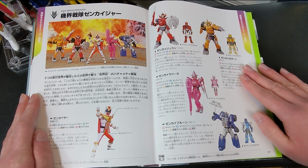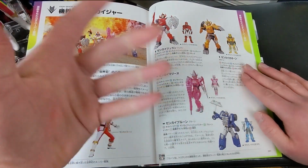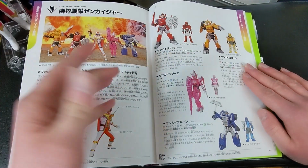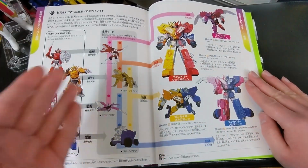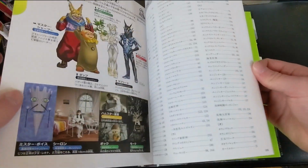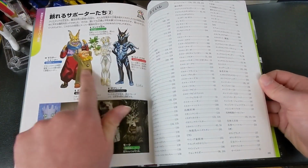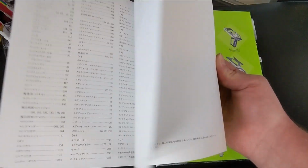This book is always going to become out of date very quickly because of just how Sentai works. But this is pretty cool. You get our Zenkaigers, and instead of forms, you just show their Kikaioid modes. So that's pretty sweet. And then of course there is even the mecha page for them, with the different combinations between the mecha and everything. And then from there, it's really just a bunch of helpers and mentors and stuff. And then it's pretty much just an index from there.